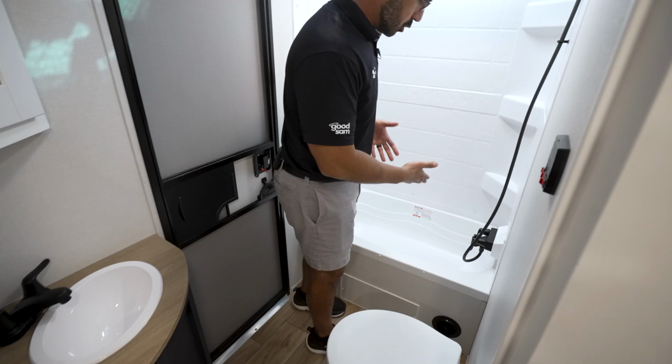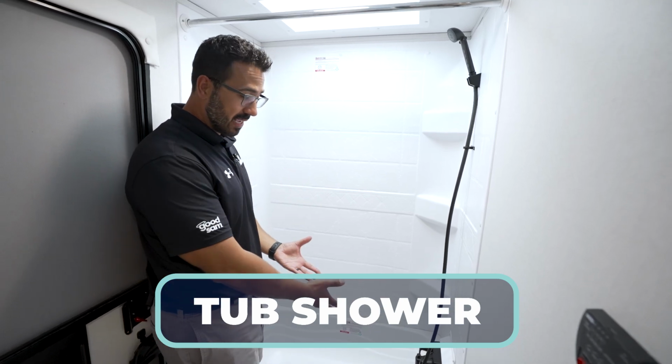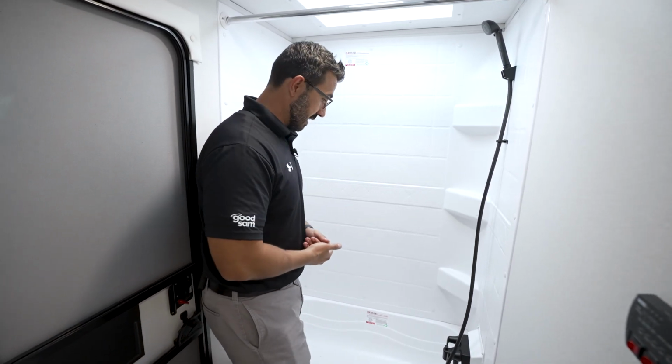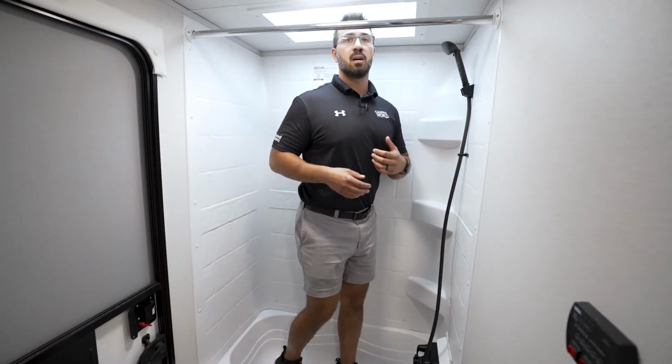Tub shower. I do prefer having a tub if you have kiddos, because if you have young ones, they can actually take a bath. Or if you have a fur baby and you want to be able to give them a bath inside, this gives you the ability to do that as well. I'll take a step in here just to kind of give you an idea of space.